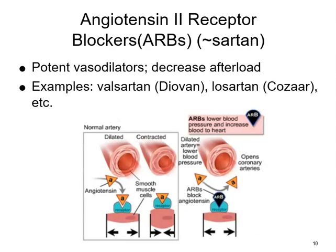So the angiotensin II receptor blockers, often called ARBs, they all end in sartan. So you can see the examples here, valsartan, losartan. They have really good beneficial effects in that they decrease systemic vascular resistance. They work directly on angiotensin II. So remember, angiotensin II is a potent vasoconstrictor. So if we're blocking the effect of angiotensin II, we end up with vasodilation.